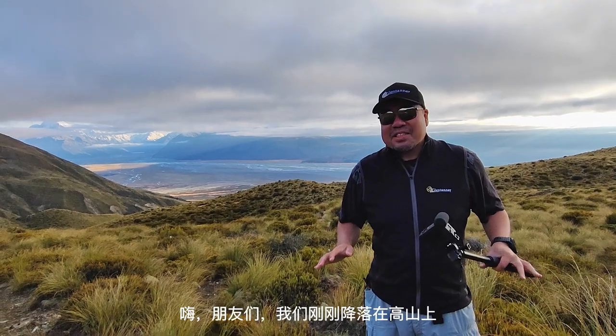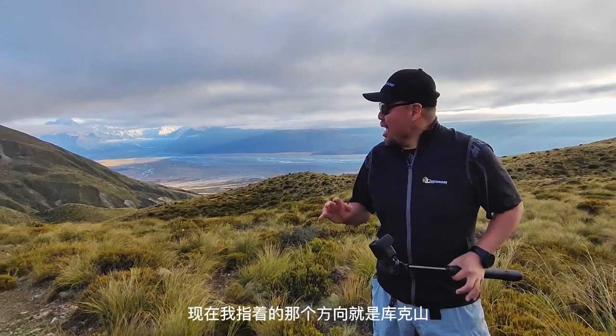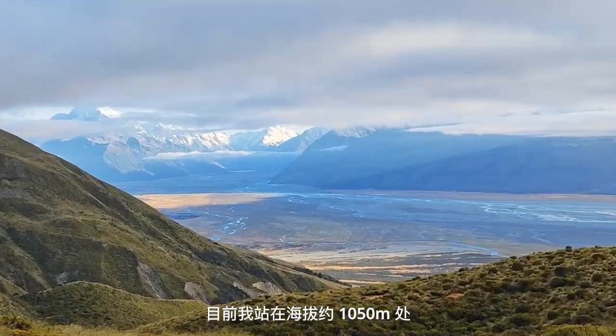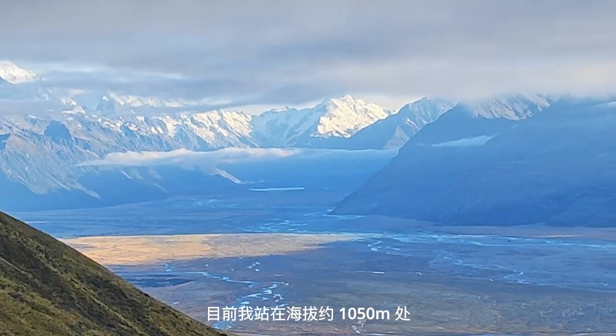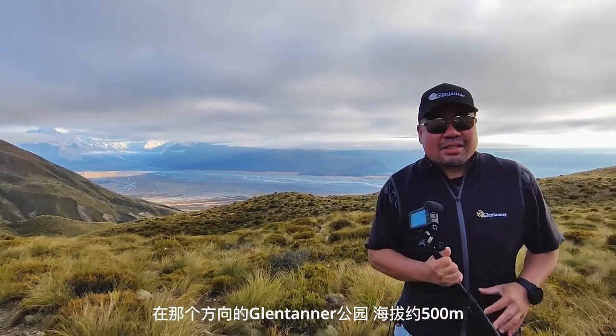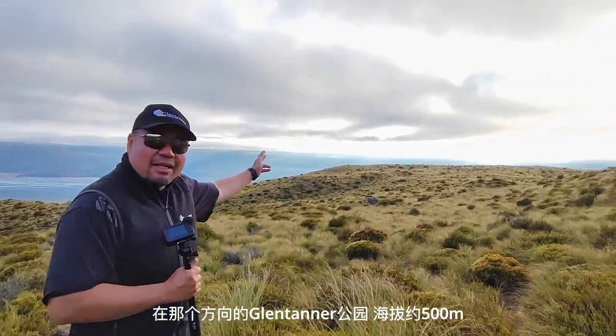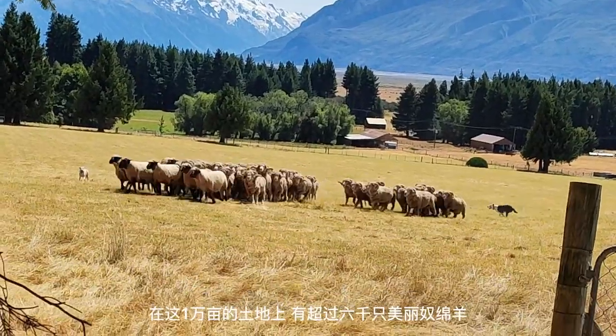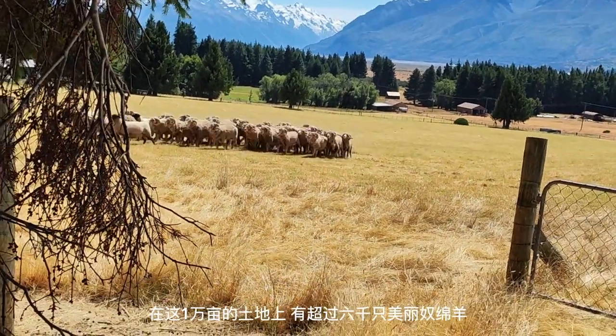Hi guys, we've just landed here on the high mountains, and that direction when I'm pointing, that's Mount Cook. And currently I'm standing approximately about 1,050 meters above sea level. And Glentanner Park, which is in that direction there, is approximately about 500 meters above sea level. It has 6,000 Merino sheep, farmed over 10,000 acres of land.